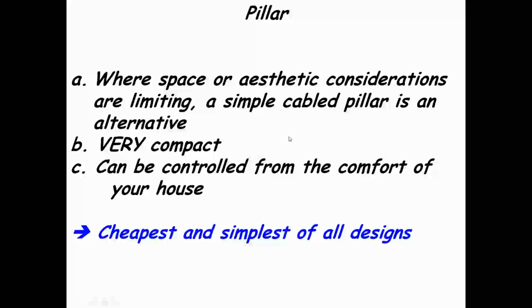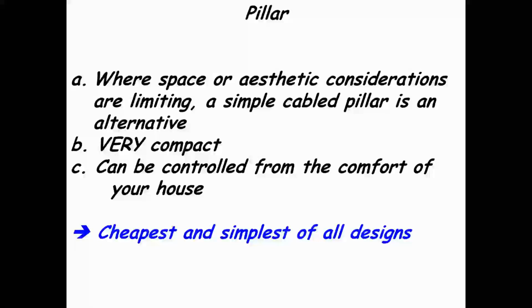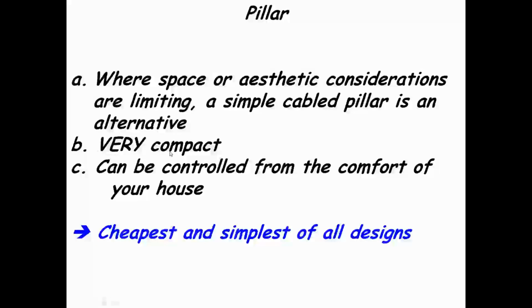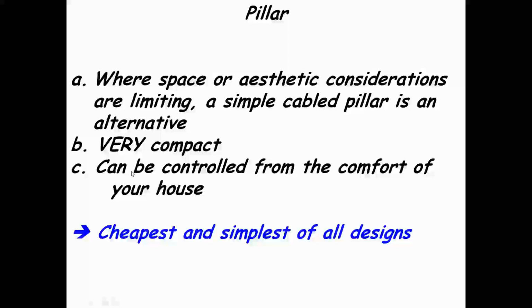The third option which one can consider is a pillar. Now, where space or aesthetic considerations are limiting, a simple cabled pillar is an alternative. If I think back 30 years ago, Cliff Turk gave one of his first talks. He was a good friend of Steve Klein, and he gave a talk here and he showed his simple facility in the backyard of his garden in Pinelands. And once again, I think Derek and Benny, Peter and I actually visited a similar site in Betty's Bay. Obviously, it's very compact, and normally you design it so it can be controlled from the comfort of your house. It is definitely the cheapest and the simplest of all designs.